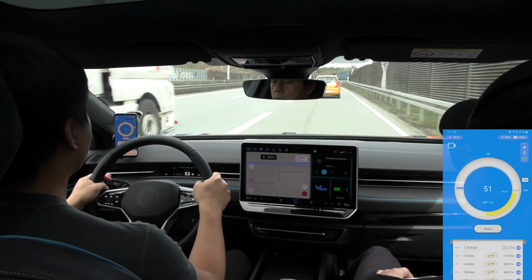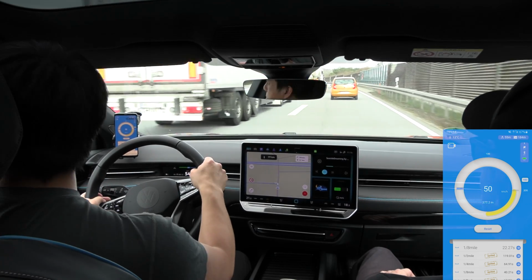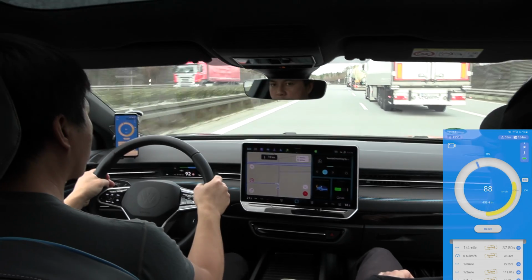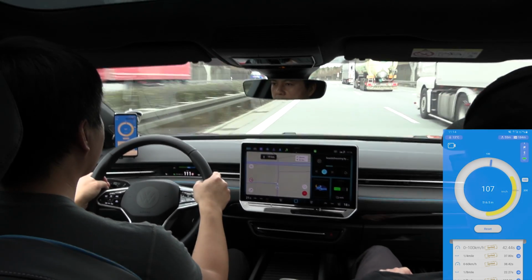Let me just focus here. I'm a man. I can only do one thing at a time. Okay. It still has drum brakes in the back. But let me check something.